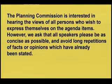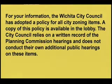The Planning Commission is interested in hearing the views of all persons who wish to express themselves on the agenda items. However, we ask that all speakers please be as concise as possible and avoid long repetitions of facts or opinions which have already been stated. For your information, the Wichita City Council has adopted a policy for all city zoning items. A copy of this policy is available in the lobby. The City Council relies on a written record of the Planning Commission hearings and does not conduct their own additional public hearings on these items.